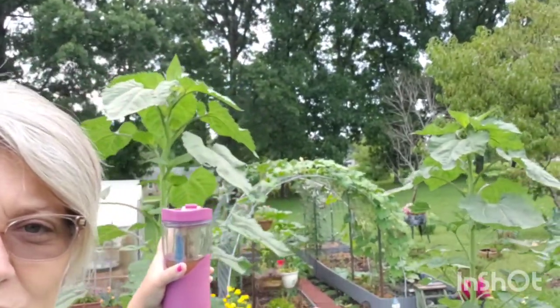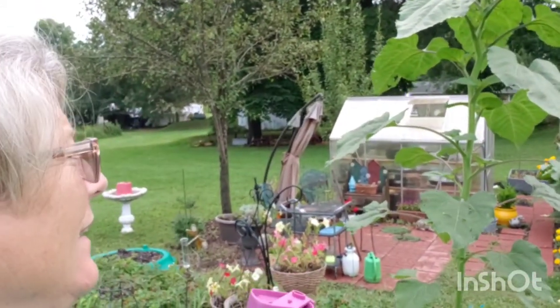The thing that I am the most amazed about is not the vegetables this year, but my sunflowers. If you can see behind me, they are just gigantic and absolutely beautiful. I didn't think they were supposed to get this tall. Pleasant surprise. I'm okay with that, but yeah, pretty neat. So without further ado, let's get started, shall we?